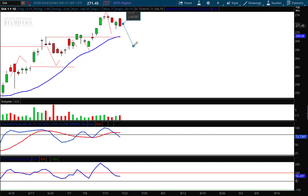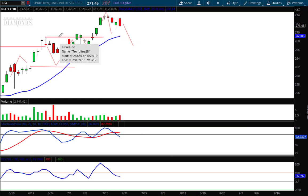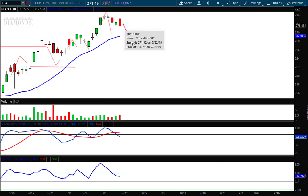I think with the diamond, we are going to break down below that 20-period moving average. And I do not think this is going to hold as support. So I'm going to remove that right there and just give you a clean shot at what we're talking about. That's my forecast line for next week, with the end of that line for the Dow being 266.79. That's the diamonds. So that would be Dow 26,679 as my target for the Dow Jones Industrial Average, and the ETF is negative for next week.